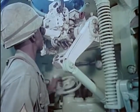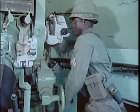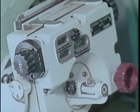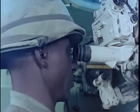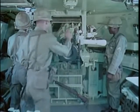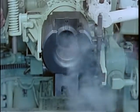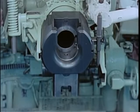Traversing is accomplished manually. Elevation is also manual, from a minimum of minus 106 mils to maximum of 1,333 mils. It fires both standard and extended range ammunition. Loading is accomplished manually. The rates of fire are the same as the towed versions. Recoil is held to only about 12 inches by a concentric hydrospring mechanism.